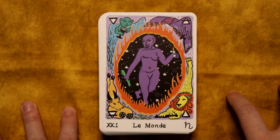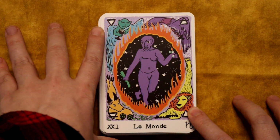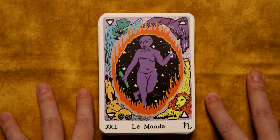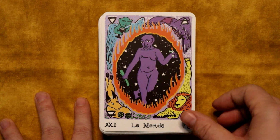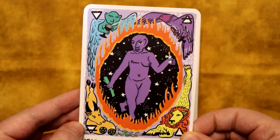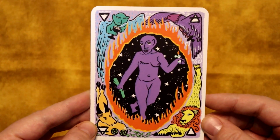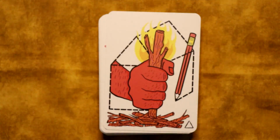And the World. This is the color symbolism that we'll see in the minor arcana in a moment. See, the person has a mastectomy scar, and they're holding a lighter there. And we get a sword, a wand, pentacles, and a cup there, as well as the animals. Really beautiful.